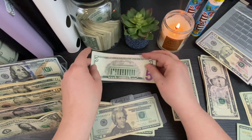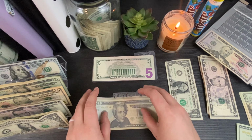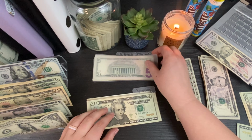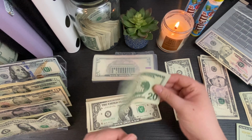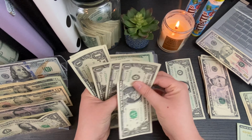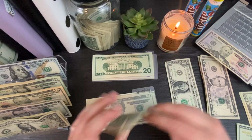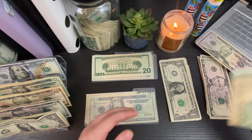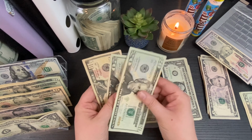All right, so we have 51, 20, 40, 65, 70. $170 in our grocery fund. All right, and then eating out has money left over. I'm going to leave this because I'm off work this week, so I want to make sure I have a little extra in case we go to lunch or something. And then we have 1, 2, 3, 4, 5, 6 $1 bills left over. We'll put those aside, and then we will add in an additional 30, and so now we have 20, 40, and 50.